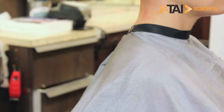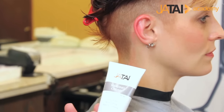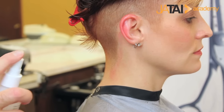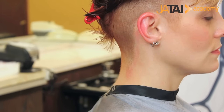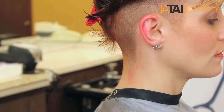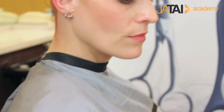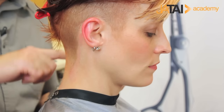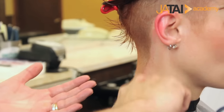Put the blades away, and we're going to use the Jatai shave cream to prep the skin and the surface. A light mist of Blade Glide Plus before we apply the shave cream, a small amount of the shave cream in our hand, and we'll give the product to the customer so they know what we're using. We'll let them hold it, they can smell it, they can learn a little bit about it by reading the label, which ultimately will lead to purchase on the way out the door at the end of that haircut service.